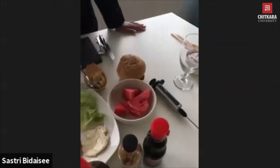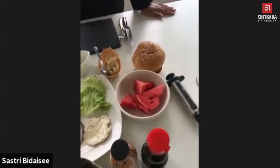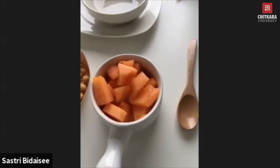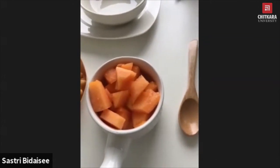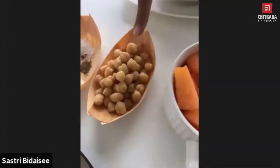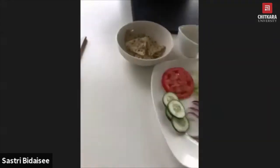watermelon, which you will have in India, and cantaloupe, which is muskmelon. I think that's how you all know it in India. There's chickpeas, which you know. There's mint leaves, which you know. So all the ingredients are familiar, they're easily accessible, and they're very healthy to eat.